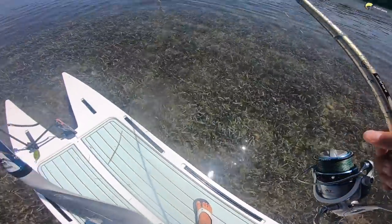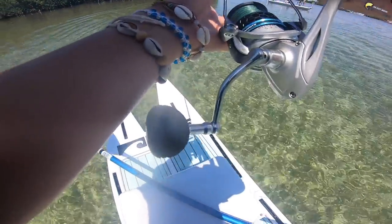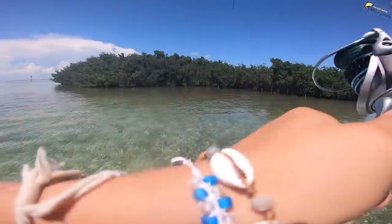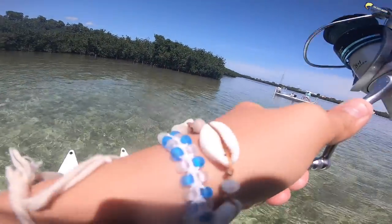Yeah. I saw a good one a minute ago around the corner. Then it was him. Like a 15 pounder. It was him. Oh, he's got it. He's got it. Got him. There we go. Woo! Oh, he came off. I still have the hook though.